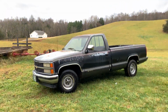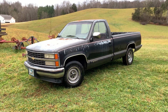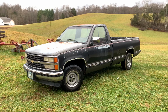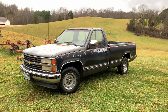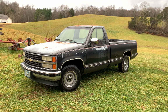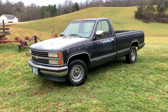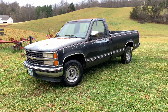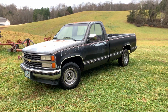I bought this from my stepdad a while back, almost a year ago. Got it right before Christmas last year. It's a 91 Chevy Silverado 1500, two-door, two-wheel drive, single cab long bed. Has the 5.7 350 V8 in it, throttle body injection, 700R4 transmission. I think this is the last year for the 700R4 before they switched over to the 4L60s with the electronic shifting. I may be wrong. Don't quote me on that.